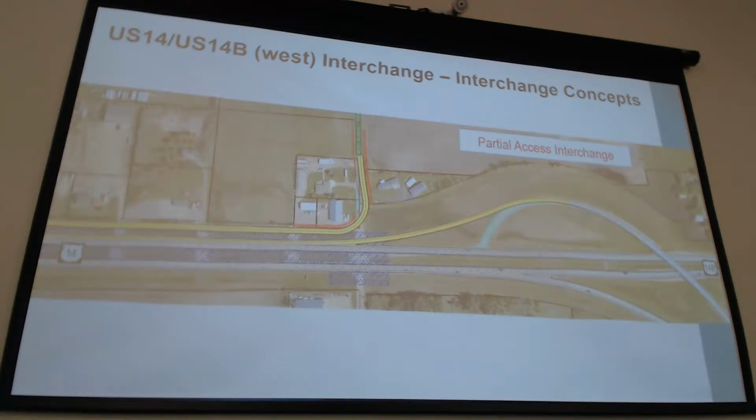There'd need to be significant access management in the area, and that's where you see the frontage road to the north of there. There'd also need to be some sort of 469th Avenue connection somewhere on the bypass or US 14 to the west that we don't show here. So there's a lot of pieces to this one, a lot of local network improvements that would be needed. It also does not provide for all movements in the future. You'd still be limited primarily to the west and into Brookings, but not accomplish the all movements goal.